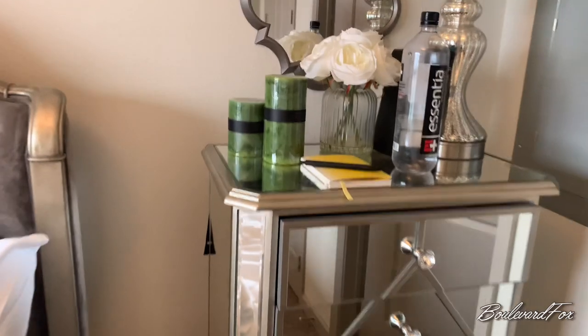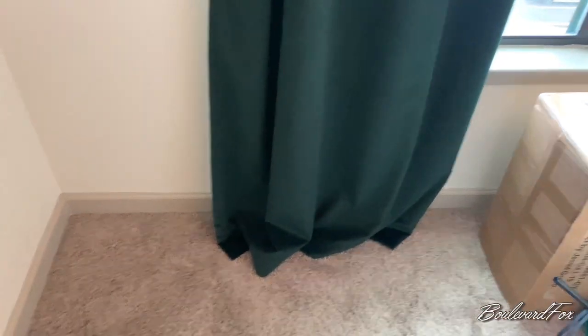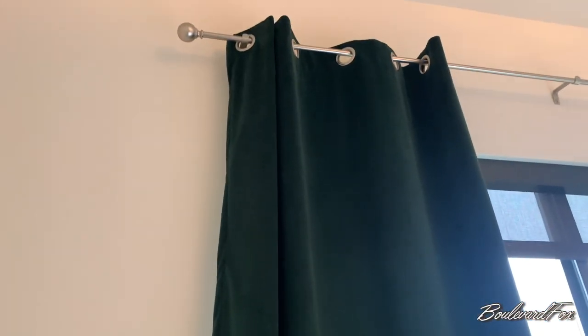This is my dream journal here. Whenever I can remember my dreams, I write them down as quickly as I can before I forget them. And then this is the same curtains that I have in a living room, just in green. Ooh, the color isn't picking up, but it's like an emerald green. It's a little darker than it shows on camera, but it's the same thing as the living room.